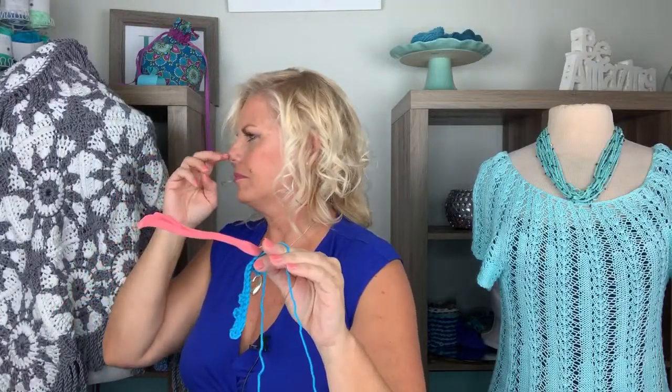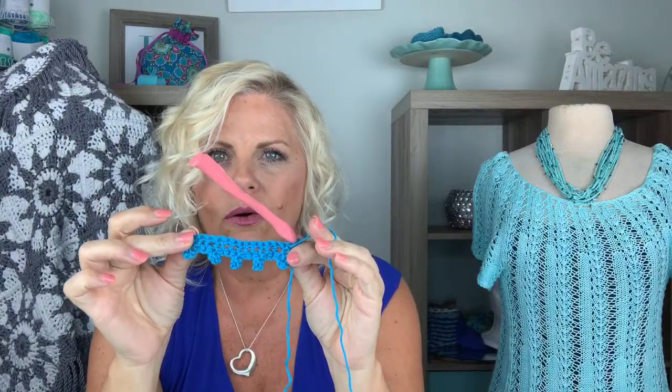Because now I'm going to show you how you can do this, not only along the beginning edge of your project, but we're going to do it vertically up the end of rows of our project. And then at the end, I'm going to show you how to do it at the top edge as well. So we're going to be able to get this beautiful picot edge around all four sides of our project, no matter how big the project is you make.